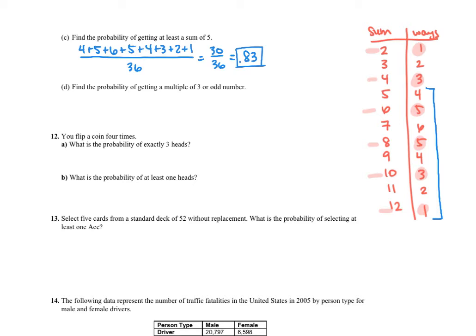All right, D says the probability of getting a multiple of 3 or an odd number. Okay, so or means we can add. So we're going to do the probability of a multiple of 3 plus the probability of an odd. But then we need to subtract the overlap because there is overlap between multiples of 3 and odd numbers. So we're going to subtract multiple of 3 and odd. Okay, so first finding the multiple of 3, that's going to be 3, 6, 9, and 12.